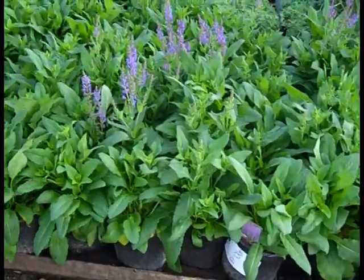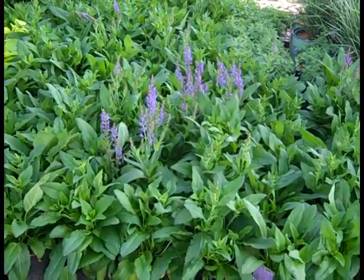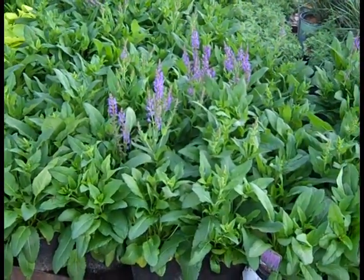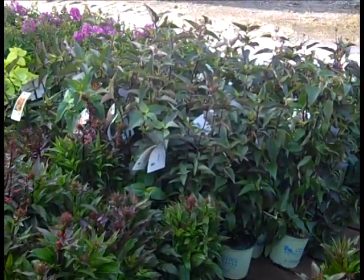So here we're looking at Salvia May Night. We have several varieties of salvia coming on board here. We can see that they're just starting to form buds. Perfect timing. In the background there, we're looking at Heliopsis. Those are Burning Hearts. Beautiful plants. We see the buds at the top.